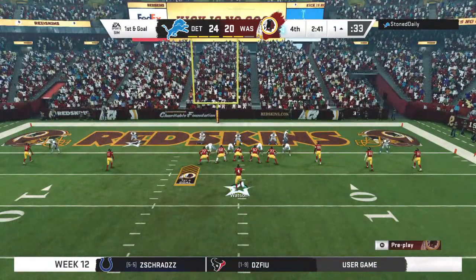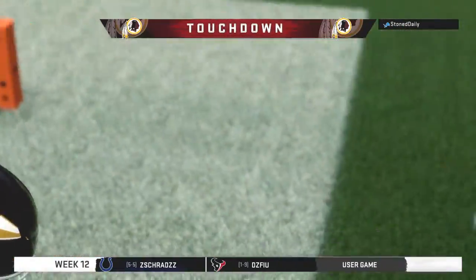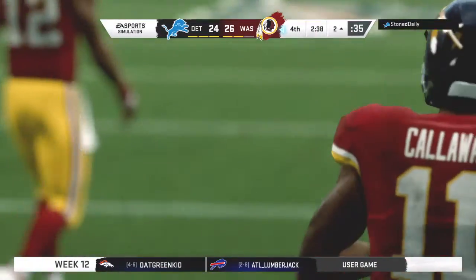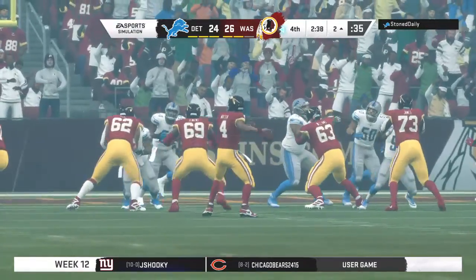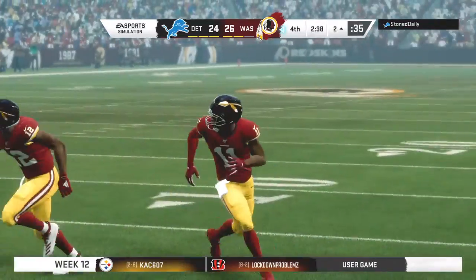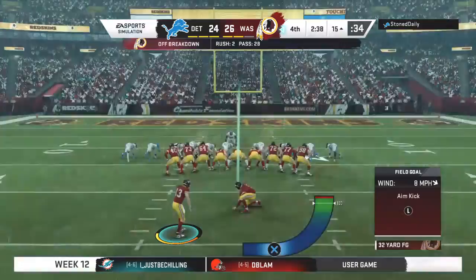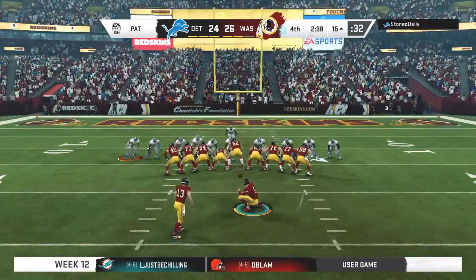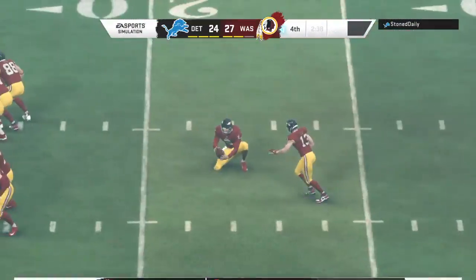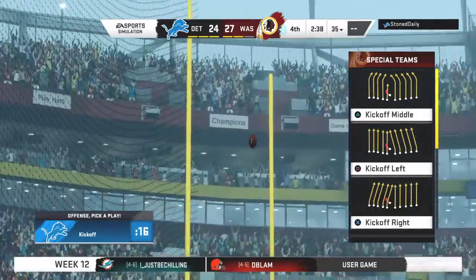Only way to get the lead here, of course, with a touchdown. And that's what they're gunning for on first. And that is caught. Touchdown, Washington. Antonio Callaway, his 5th touchdown now on the year. And the Redskins are going to retake the lead. Now an important extra point here to stretch this lead to a field goal. He's got it, and this is indeed up to a 3-point lead. Makes the score Redskins 27, Lions 24.